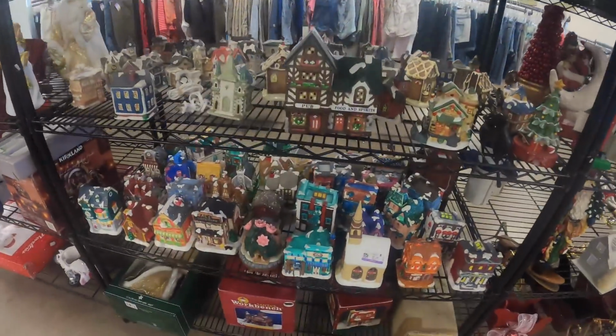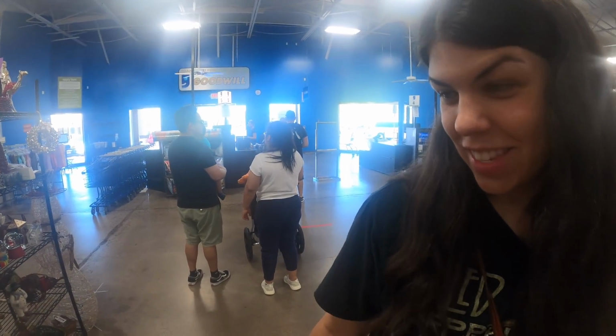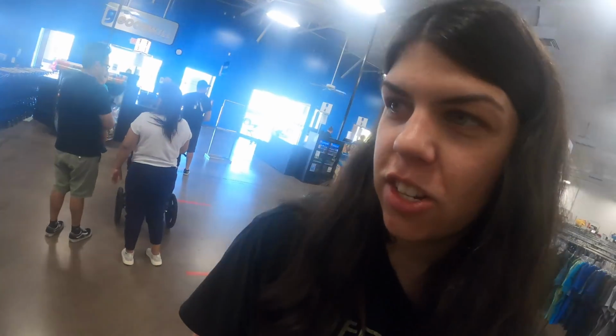Did anybody else's grandmother build a whole city out of these things? Mine did. She always set up a huge table of them. Just tons of them with roads and cotton for snow. My mom did too. Like this is insane how many of them are here. Yeah. Let's just buy all of them. We should have our own little village. Make our own Christmas city and leave it up all year.